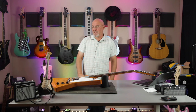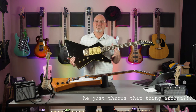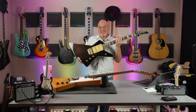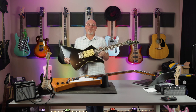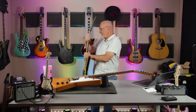I got this guy, which is an Ibanez Destroyer DT555. This is the Phil Collen guitar. This is the Def Leppard guitar from the 80s. I got this in 1985. I bought it for $400 used. It was a year old. It's like the greatest guitar I ever had. I recorded so much with this. I played this at so many live gigs. So always just love the shape.